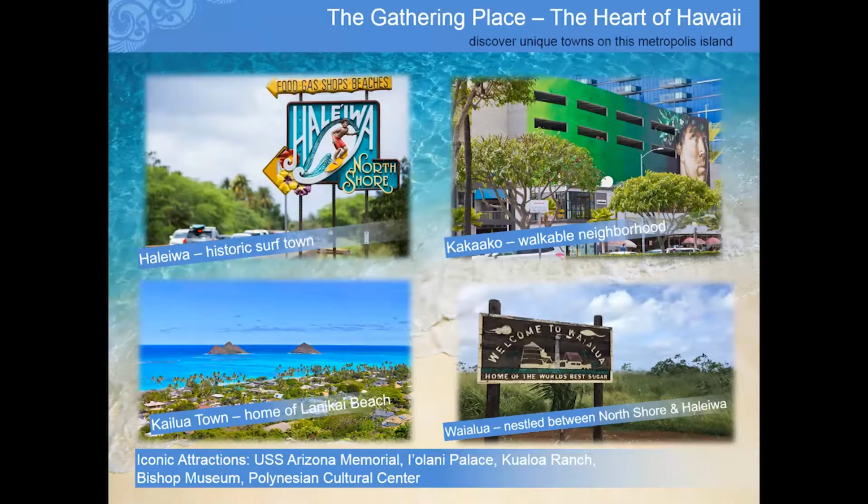So for things that you're looking to do away from Waikiki, you may want to head up to Haleiwa town, or on the east side of the island is Kailua town. And then Wailua is also located pretty close to the North Shore area as well, okay? So these little towns that I wanted to highlight are for your guests that are looking for something different, if they're returning to the islands or coming back to Oahu, they've been here before, right?